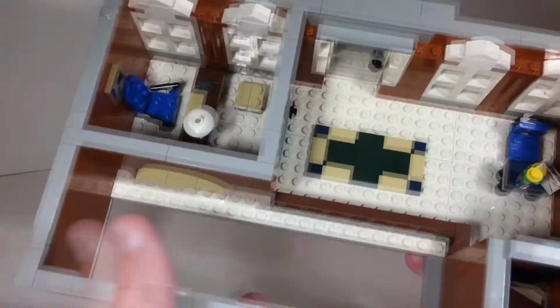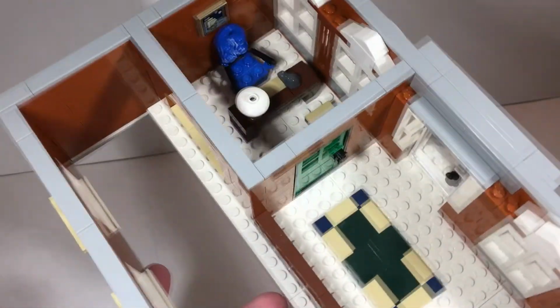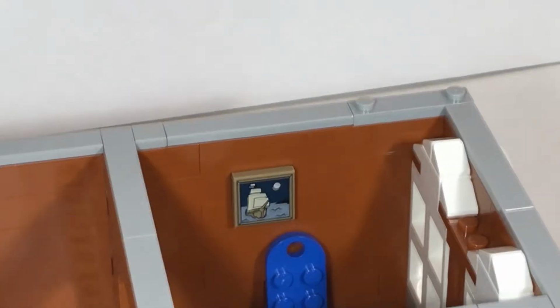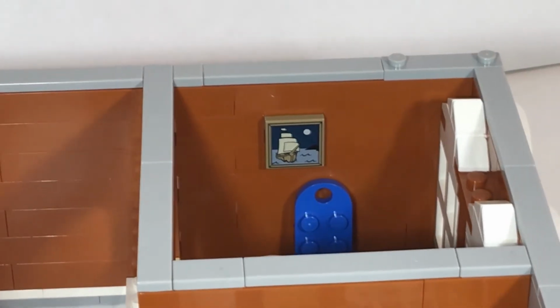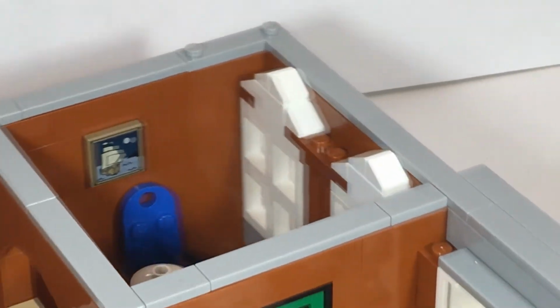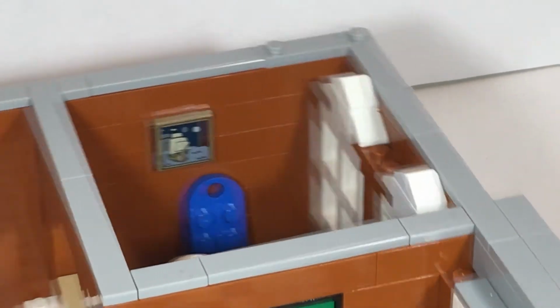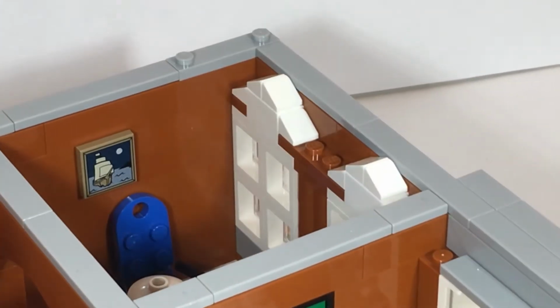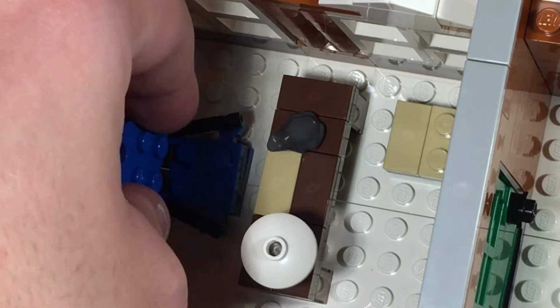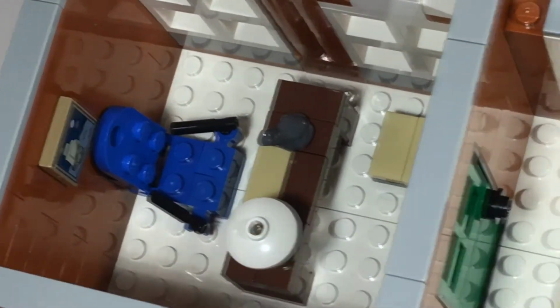But you can see here's the mayor's office right here, and I'll zoom in for you. If you saw the bookshop video, you remember seeing that painting there. And you can see the chair's wobbling a little bit, because it's on a pivot point, which is right here. It just pivots a little bit, and then there's a gray frog right here, which is a cool piece to get.